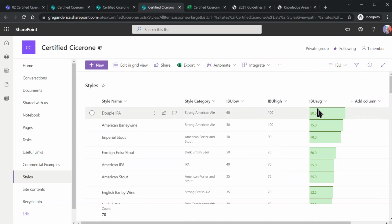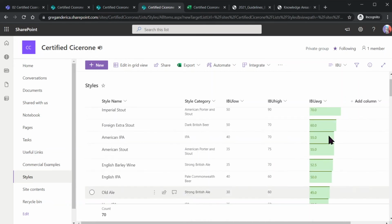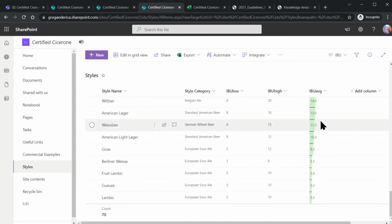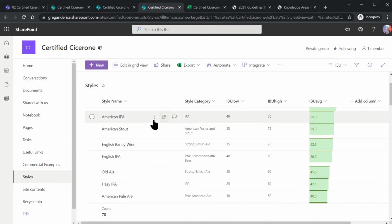IBU low, high, but the average is really what I'm going to be looking at. Double IPA, not surprising that that's up there. And then you go to the bottom, you got your lambic. These are beers you're not even going to realize there's hops in them, right? They're more sour, they're more yeasty. So this view would help me realize that if there's something I forget.